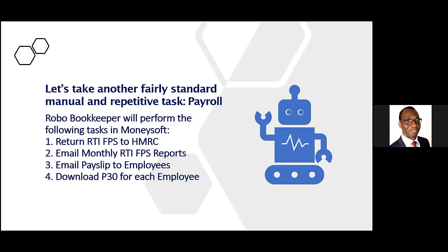So what I wanted to show us is how, again, if you're using MoneySoft. Remember, all this is about what application you use and how you use it. It pretty much can be tailored to how you work, as long as you have it structured.